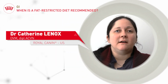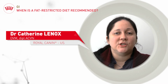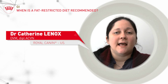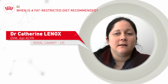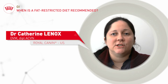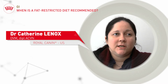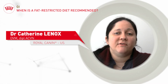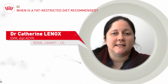So the benefits of feeding a fat-restricted diet are most pronounced for patients with conditions that are fat intolerant. When I think of fat intolerant conditions, I think of hyperlipidemia, pancreatitis, and then lymphangiectasia or protein-losing enteropathy. Most other GI conditions do not require fat restriction, and fat restriction can actually be a little more difficult in those cases because they have to eat more of a fat-restricted diet.